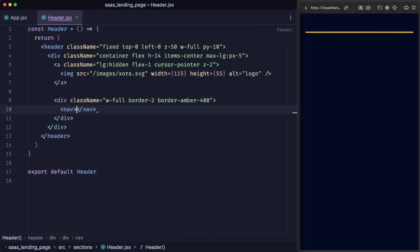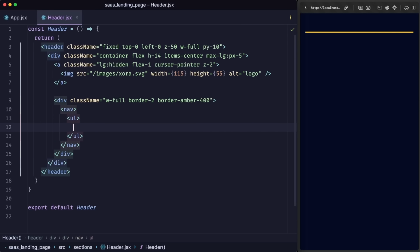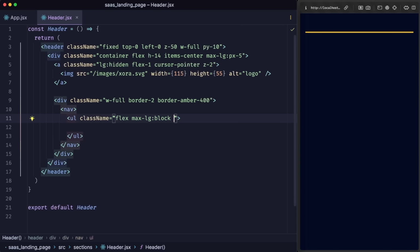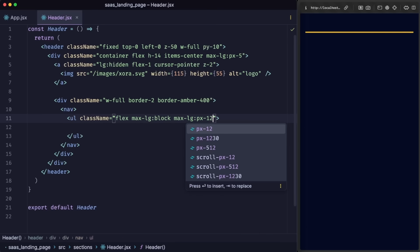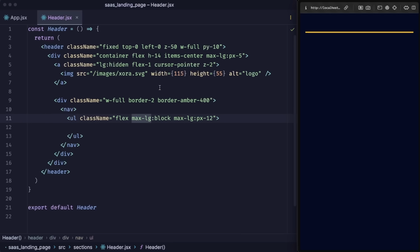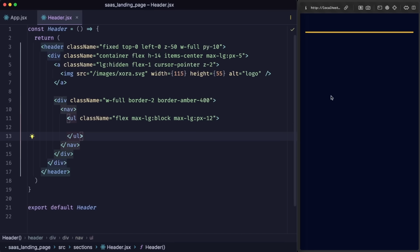Within it, we can display a nav, and within the nav, we can display a UL with a class name equal to flex. On max LG devices, it'll be block, and on max LG devices, it'll have a PX of 12. You'll see me add these max LG media queries a lot. That's because we'll only be creating one header, and we'll reuse it for mobile devices as well as desktop devices. So we have to achieve the change from the typical navbar where it has a lot of space on desktop to a navbar that fits vertically on a drawer-like screen on mobile. And I'll teach you how to do all of that using media queries.